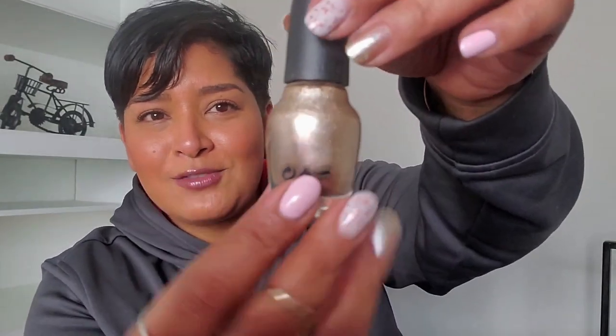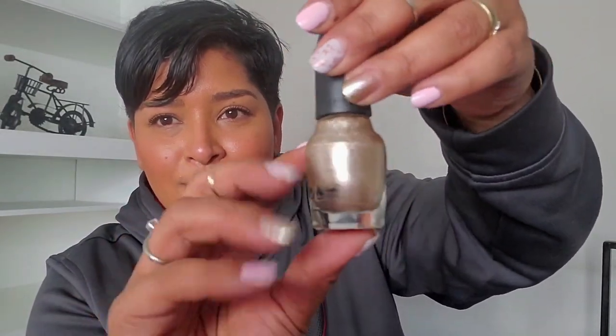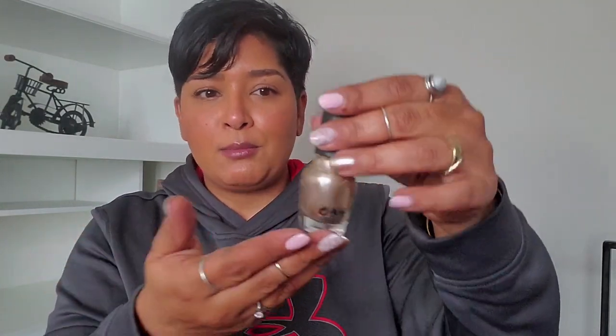Keep Me on My Mistletoe. Oh man, I just flipped it around, but I had it down to here. It's a gold shimmer. Very basic color, but I think to do accent nails, it's really pretty to have something like this. That's not what I'm wearing on my nails though.